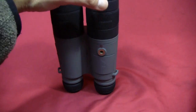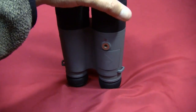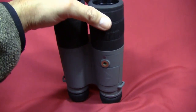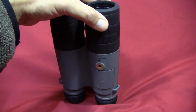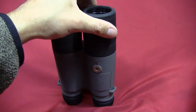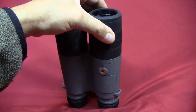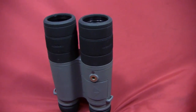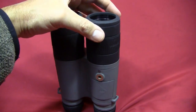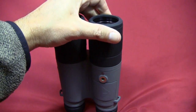On the other side, when you rotate this side right here, again, there's a lot of resistance in moving it. This is going to change the spot size for your IR illuminator. So when you've got it all the way in one direction, it's going to be more of a spotlight or a spot beam, and when you rotate it in the other direction, it's going to be more like a flood.